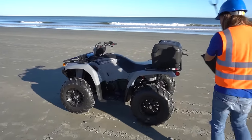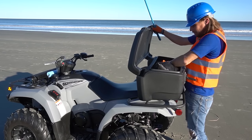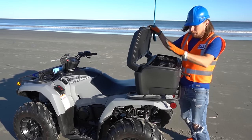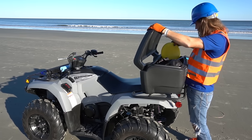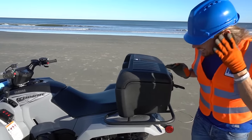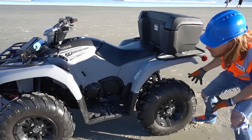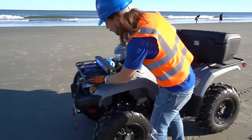Awesome. Wow, check out this ATV though. Isn't this thing awesome? It's got this awesome compartment in the back that I can put all kinds of cool stuff in, like my trash bag, even my frisbee I'm gonna keep. Oh, that's cool. Look at all this. It's got these awesome tires on it. Of course, it's gotta go through the sand, right? Yep, it's got this rack on the front.